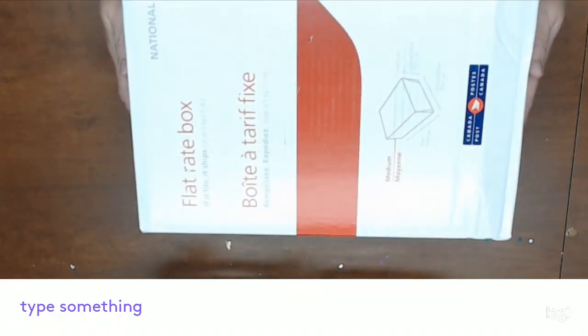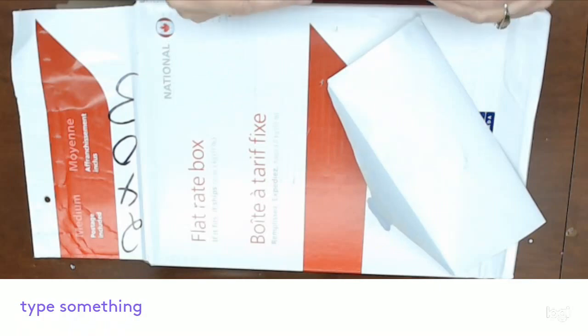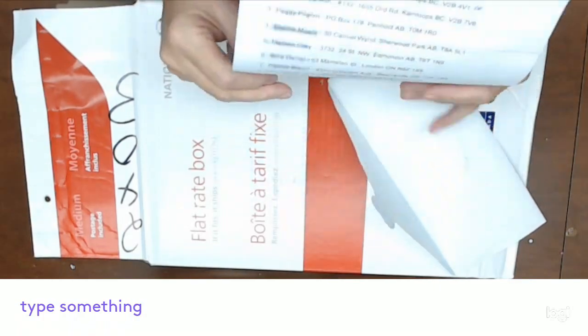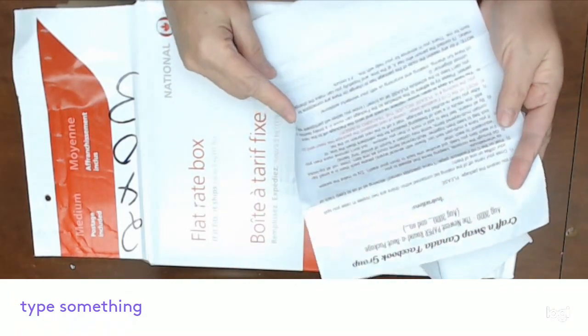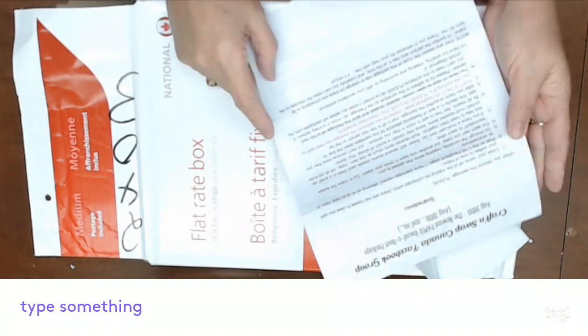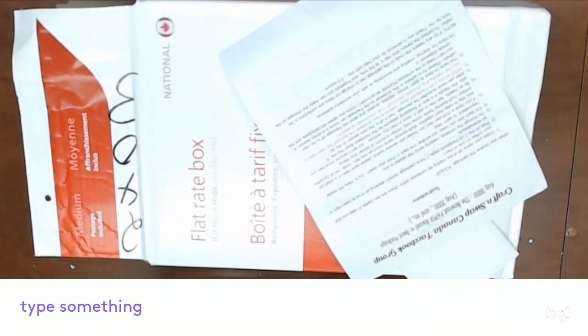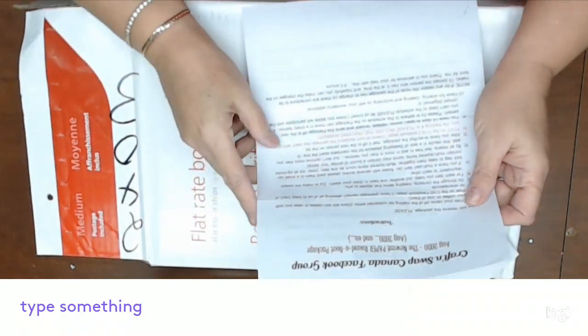So let us see what we have in here. I thought maybe you'd enjoy this to see this. It's a big box, super big box. I wasn't expecting this for sure. And here's a list, and it's from Craft and Swap. And Craft and Swap is the group that I've been in for a few years now. And it's a great group of ladies, and we do Canadian swaps and so forth. And we have 3 a month. And then we also have some swaps like, what do you call, flash swaps. There you go, I got the name.